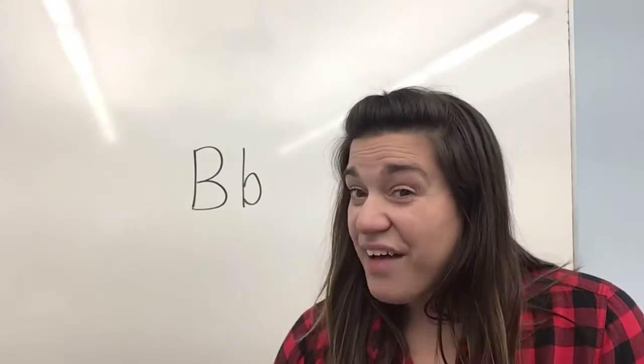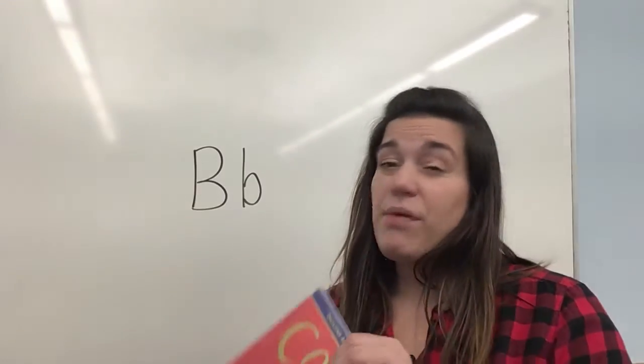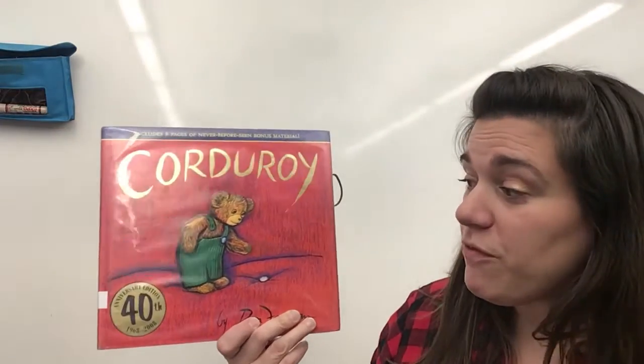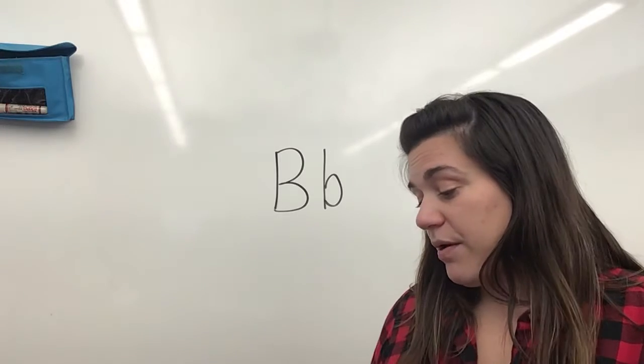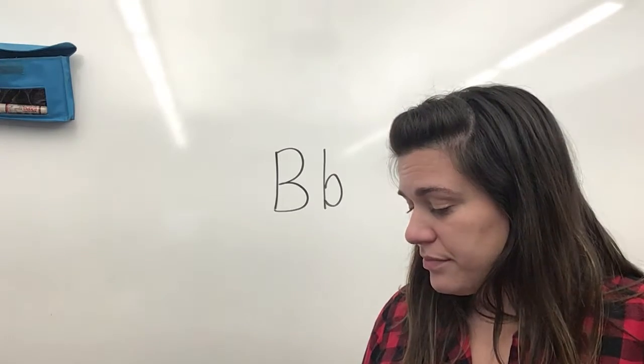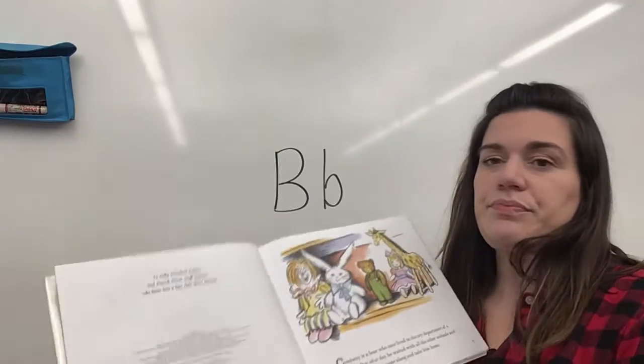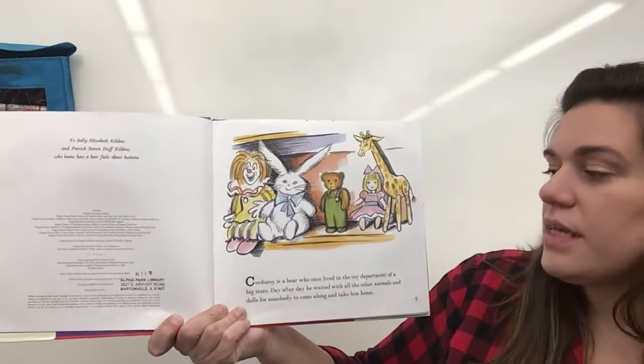All right, we have another story today, and this is about a very famous teddy bear, a teddy bear who wears green overalls. You may have seen this book before. This book is Corduroy, and it's a book about a very special teddy bear. Is it open? Here we go.